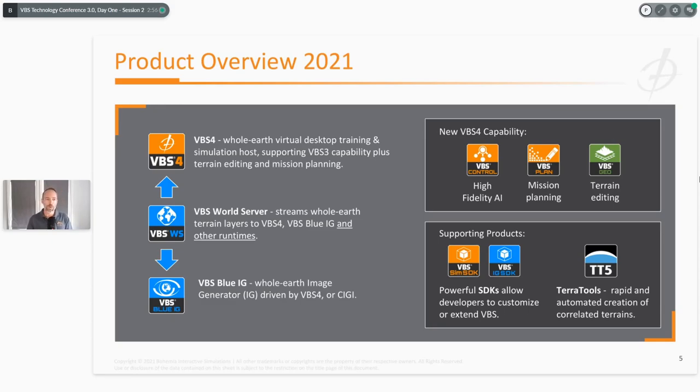We sell VBS4, which is a virtual desktop trainer. It is an application designed to train soldiers, sailors, and airmen and women. They play this training game from the first-person perspective, typically in a big battle simulation center, one soldier per computer, and they practice cognitive learning. A game like VBS doesn't really teach a soldier how to use a rifle. It helps teach them how to think. And that's where game-based training has proven to be very, very effective.